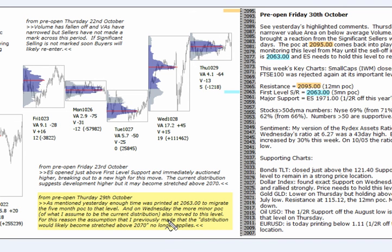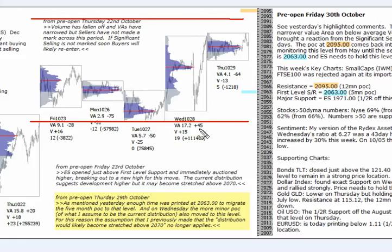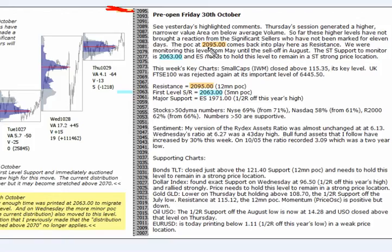This is from the pre-open today, looking at the E-mini S&P. And we've moved up to this higher range here above 2050, and on Wednesday enough time printed at 2063 to migrate the 5-month point of control to that level. So this becomes an important level. It's now first level support, and probably more importantly, up here at 2095, as I mentioned today, the point of control up there comes back into play as resistance.